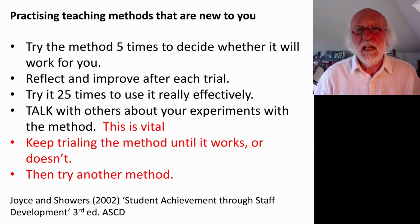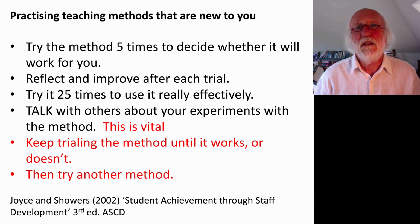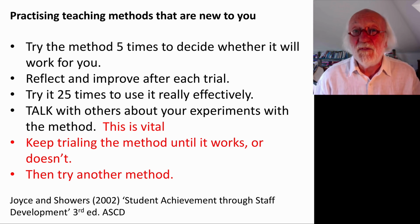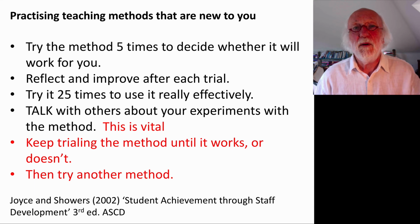Talk with other teachers about your experiments with the method. Research shows that this is vital. You will get ideas for how to improve from them, and hopefully some encouragement. Talk to your students about the method. They might have ideas too. Keep trialing the method until it works, or doesn't. If it works, keep using it often. If it doesn't work, try another method. There are plenty to choose from.